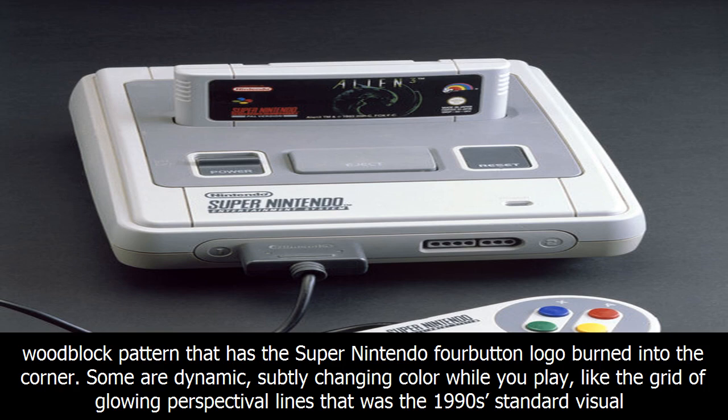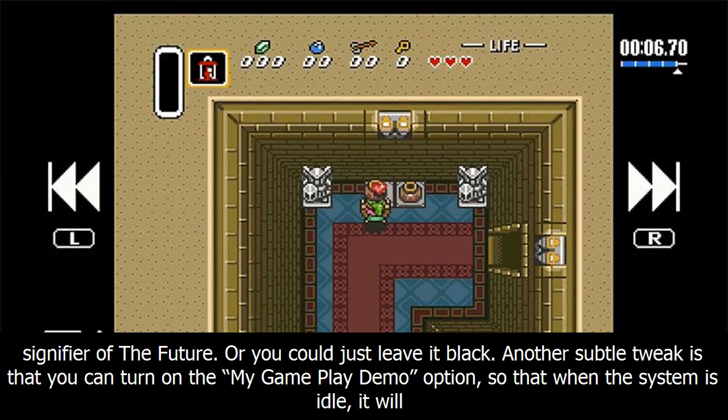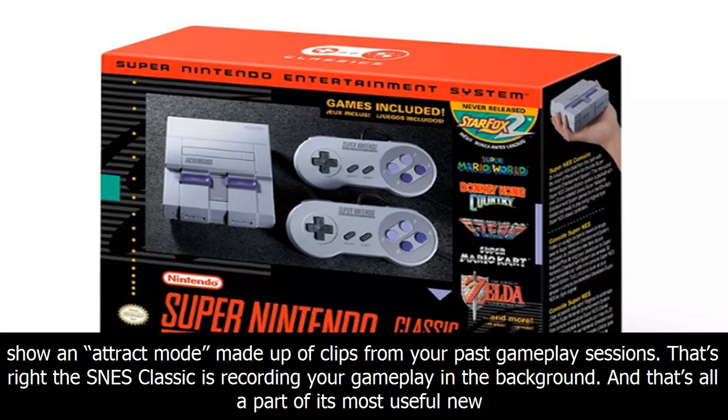Some of these are static, like a wood block pattern that has the Super Nintendo 4-button logo burned into the corner. Some are dynamic, subtly changing color while you play, like the grid of glowing perspective lines that was the 1990s standard visual signifier of the future. Or you could just leave it black.